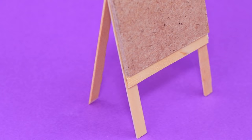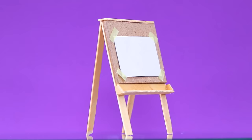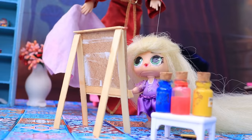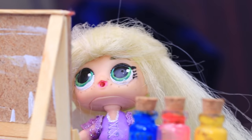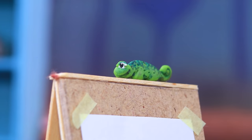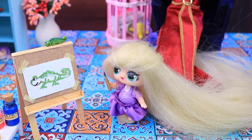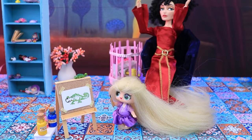Make an easel. We'll need wooden skewers for legs and a shelf. Glue it on. Let's create. No peeking. Surprise! Wow, mother, is that for me? Cool. Wow. She took up her paints, sat in front of an easel and started painting. The young artist painted a picture of Pascal. That's beautiful.